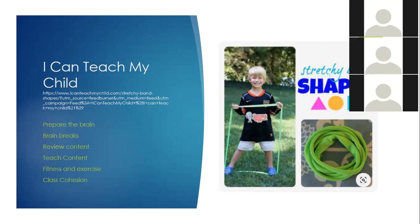But also to just use stretchy bands for the purpose of stretching and preparing your body. You can cross the midline with these. And also just kind of letting the children explore with them as a movement activity or a brain break. How would you use that stretchy band? And I always love to see what the children come up with, because a lot of times they're a lot more creative than we are.